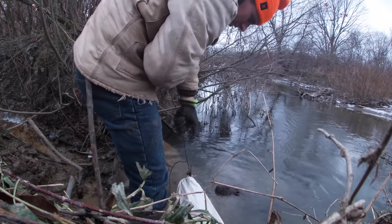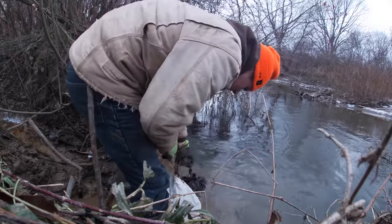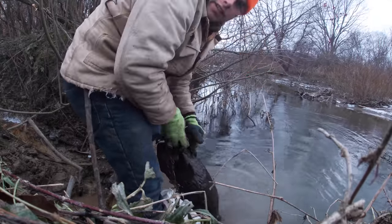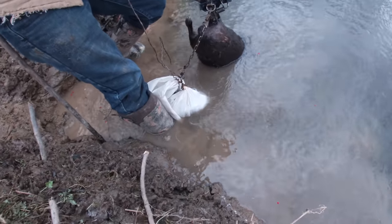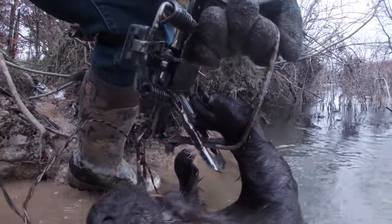Yep, we got another beaver. There it is. Zane, you're 4 for 4. Boy, its foot is really in there too.